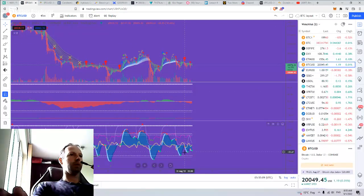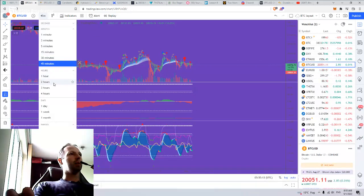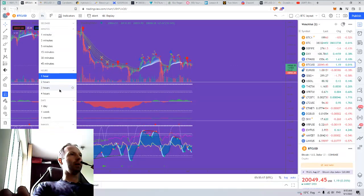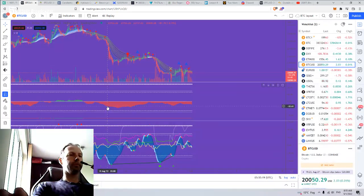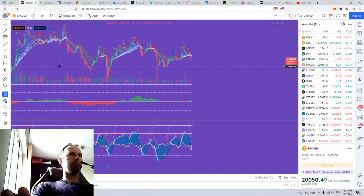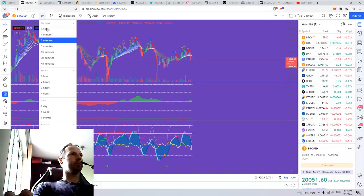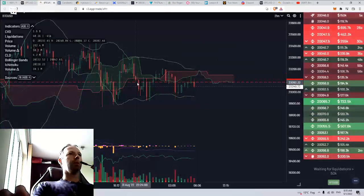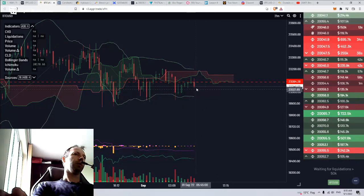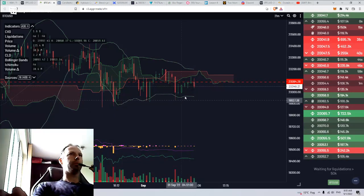Although we have some good momentum here, and maybe I can short this, but waiting for some resolution. I'm going to short if we go up on this channel. We'll see. But right now it's no trade for me.